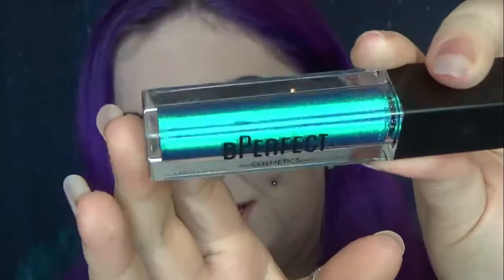Hi guys, so today we're having a look at the Glamour Glitter Liquid Eyeshadow from Bperfect Cosmetics. I've got the shade Mermaid, which is this crazy blue tone. I got it on Beauty Bay. They describe this shade as an emerald green with chromatic blue reflex.